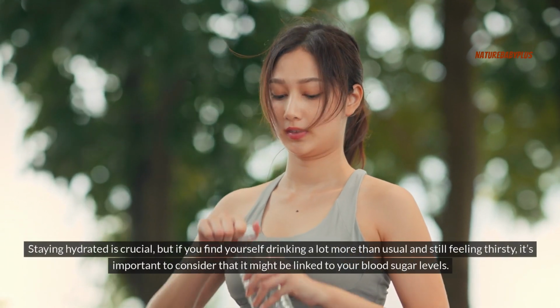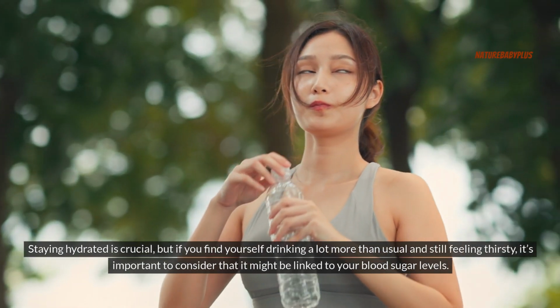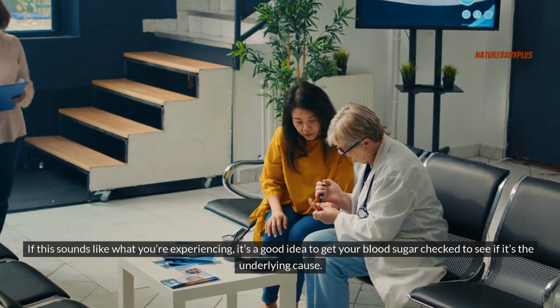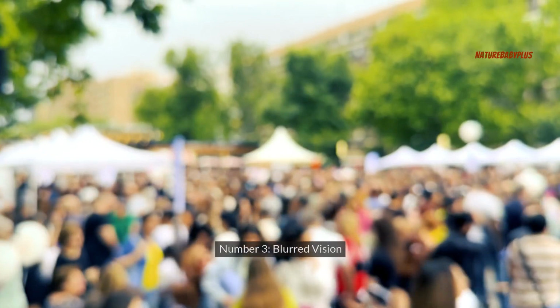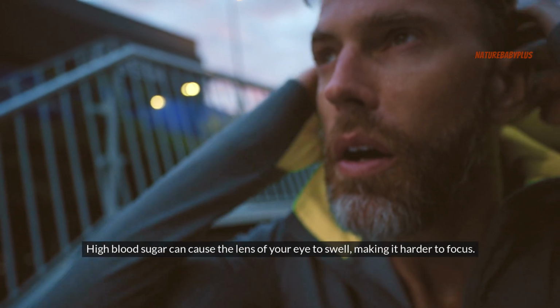Staying hydrated is crucial, but if you find yourself drinking a lot more than usual and still feeling thirsty, it's important to consider that it might be linked to your blood sugar levels. If this sounds like what you're experiencing, it's a good idea to get your blood sugar checked to see if it's the underlying cause. Number 3. Blurred vision. High blood sugar can cause the lens of your eye to swell, making it harder to focus.